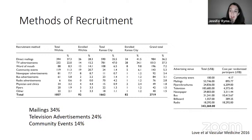This was a publication in Vascular Medicine in 2016 that looked at methods of recruitment, particularly of Black Americans in a PAD trial. What they did was use various methods of recruitment, so mailings, TV advertisements, community events, and then they called patients around the Wichita and Kansas City areas. And they said, well, how did you hear about the study? How do you remember hearing about it in this community? 34% remembered from direct mailings, 24% from television, and 14% from community.